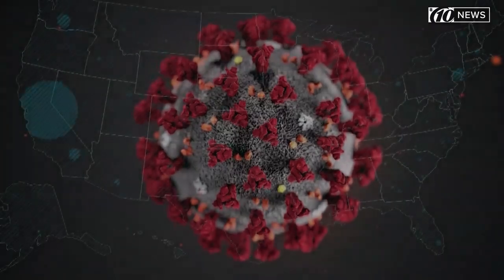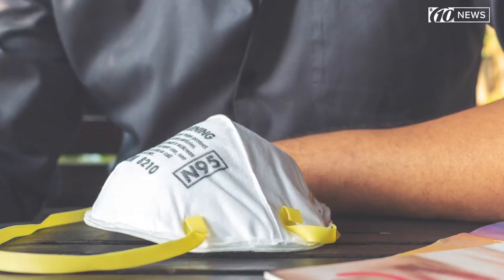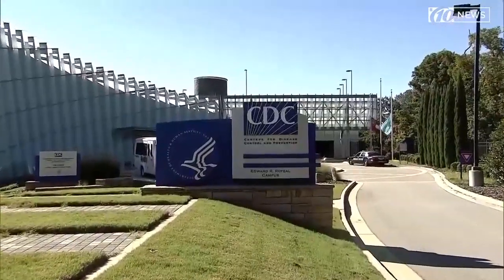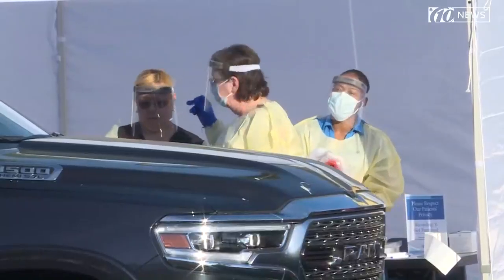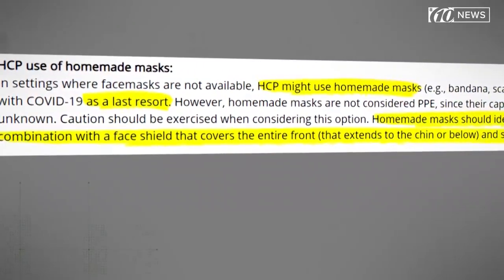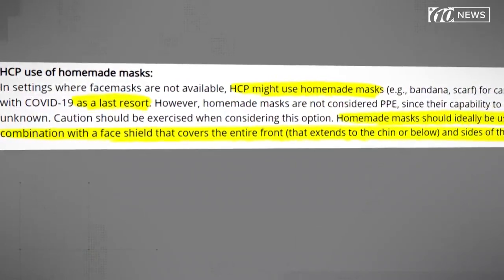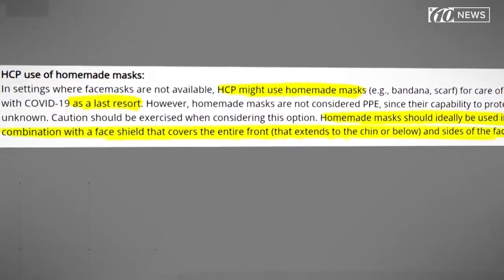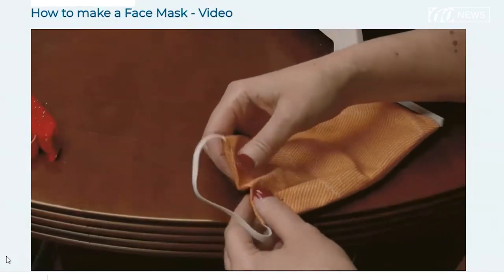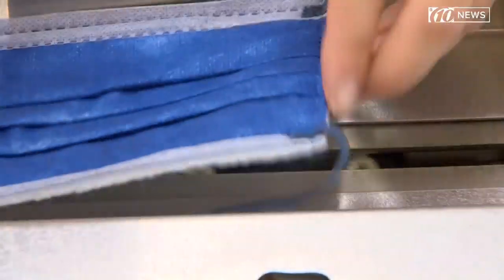As coronavirus-related hospitalizations increase in the United States, healthcare workers are searching for alternatives to the required N95 mask. Right now, there aren't enough to go around. The Centers for Disease Control released new strategies to help people working on the front lines protect themselves from COVID-19. In an email, the CDC said homemade face masks should only be used as a last resort. That's because they are not considered personal protective equipment, since their capability to protect healthcare professionals is unknown. Homemade masks are not in line with the typical standards of care in the United States, but there's still a shortage, and the CDC acknowledges that.